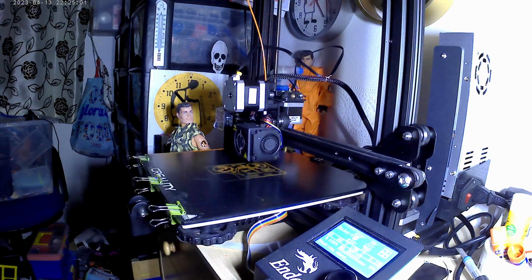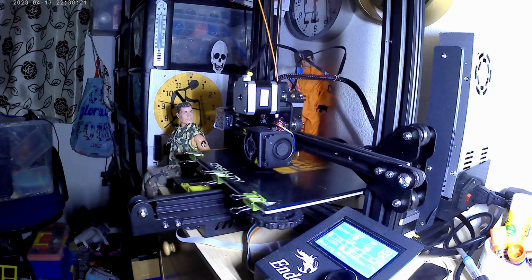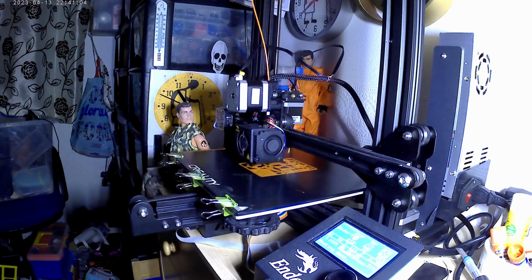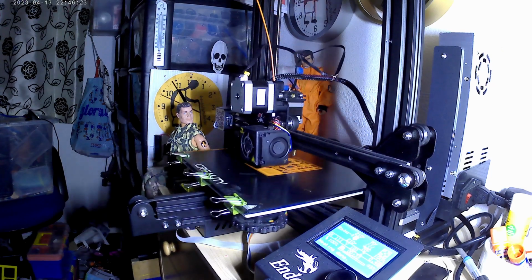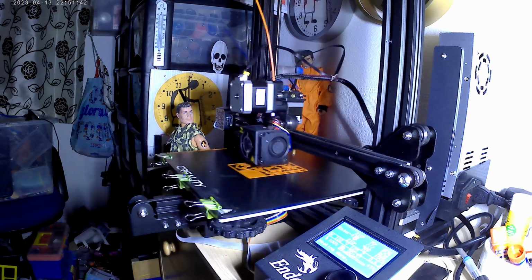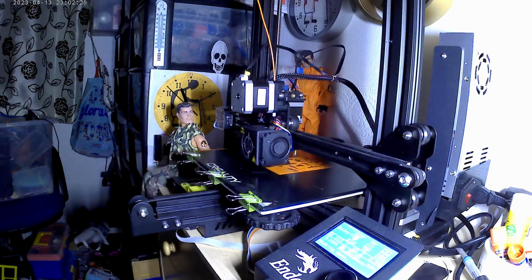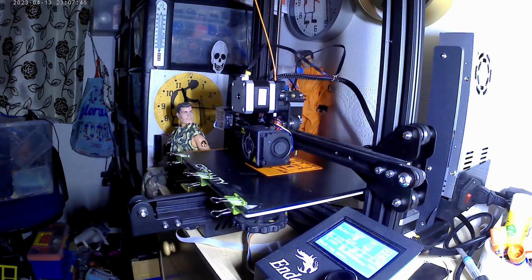Right, that's another random thing off the Thingiverse. Another bicycle. This one has a, what do you call it, carrier on the handlebars. Basket.